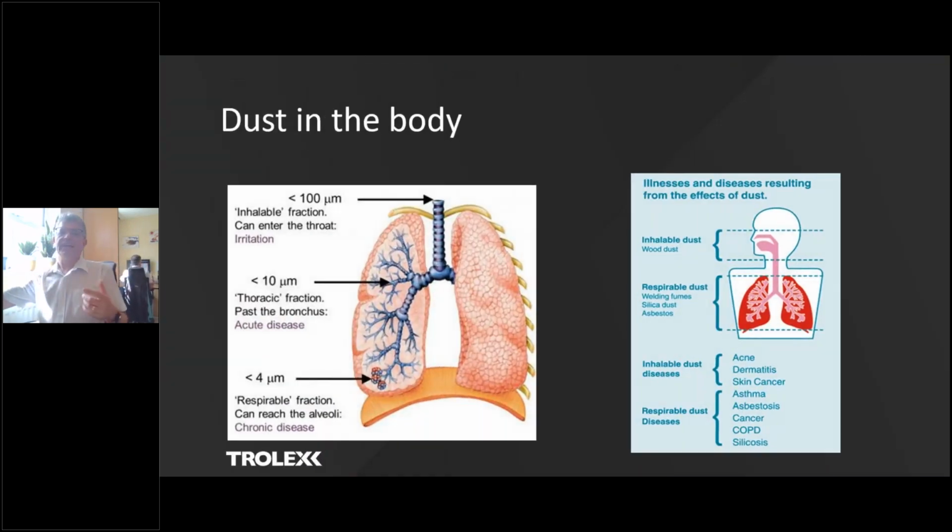We talk about particle size. I mentioned before the human hair size, and then how the body's got its own defenses. So again, I mentioned I'm a man of a certain age, so my nasal hair is doing a great job at preventing lots of big particles going through my nose. The mucus in our throat also traps larger particles, and our cough reflex helps get rid of them. But then the smaller particles, 10 micron and below, can get into our lungs, and the small ones, 2.5 microns and below, can go right into the bottom of the lungs where they just can't be removed. And this is where you can get a chronic disease from there.